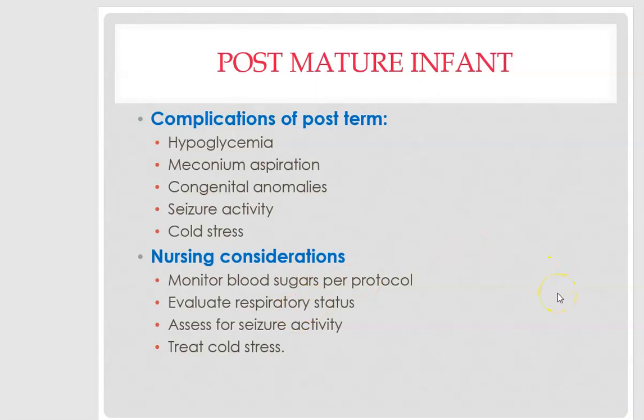Some of the complications that you'll see with the post-mature infant: hypoglycemia, meconium aspiration. They may be postmature because of some congenital anomaly. They have increased risk for seizure activity and cold stress. Here are your interventions for these babies. Watch their blood sugar, watch their respiratory status, assess them for cold stress and for seizure activity.